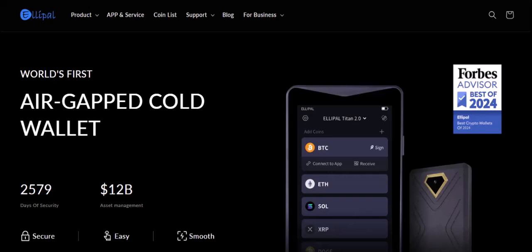You've probably heard of Ledger. They're a household name in crypto security, with their sleek, USB stick-like devices. But then there's ELLIPAL, often lauded for its air-gapped security. So, what sets these two apart, and which one is the right fit for your precious digital holdings? Let's dive into the core differences.